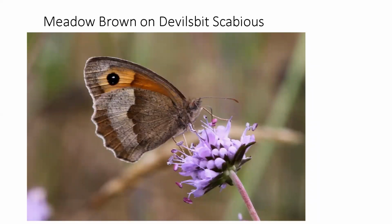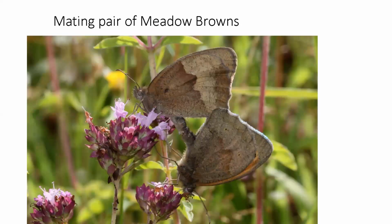Meadow brown on devil's bit scabious. This one is slightly unusual because meadow browns usually have a row of black dots, but this one has none. And a mating pair. These are perched on marjoram.